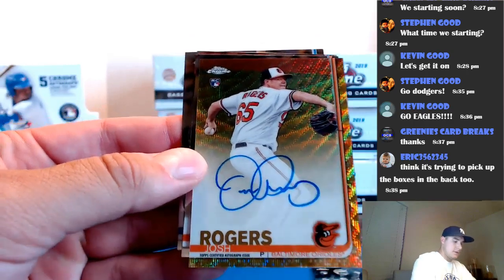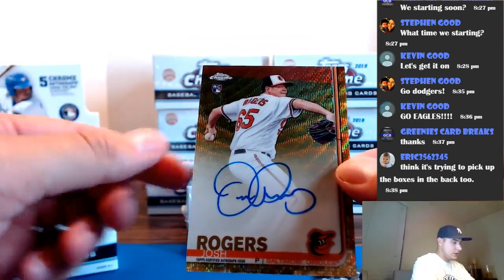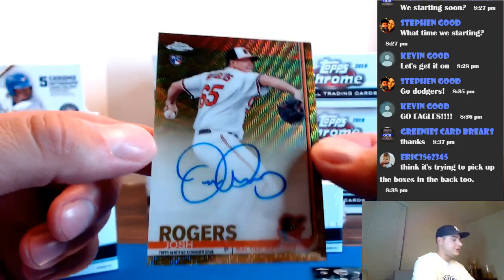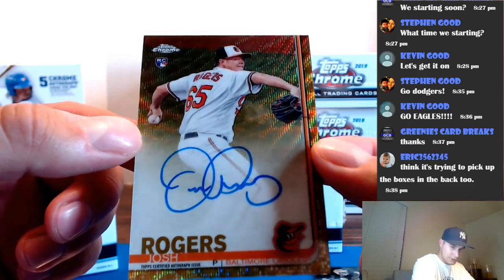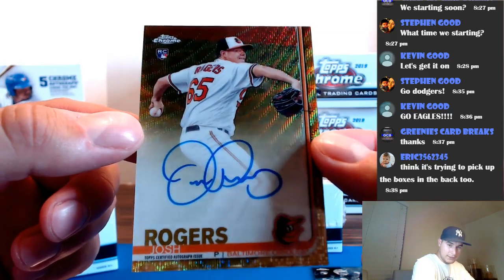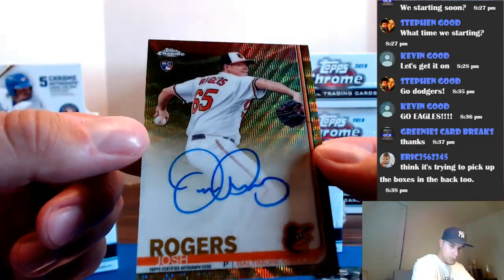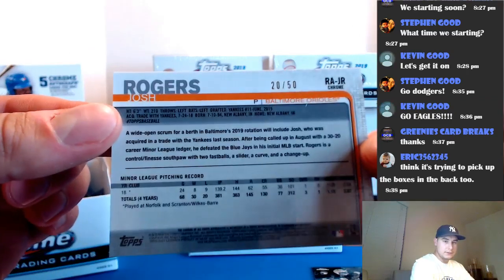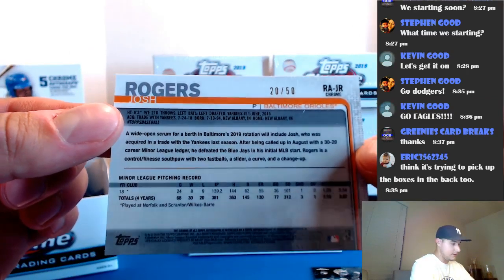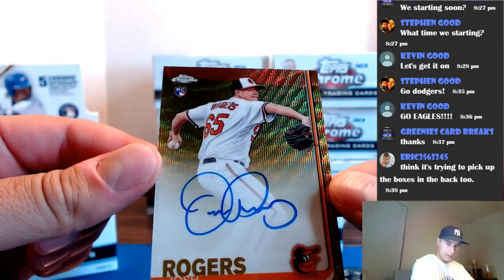Nice hit. Man, that's nice. Josh Rogers. Rogers, god dang. Why can't I talk today, man. Josh Rogers. Nice hit. Gold wave. 20 out of 50. Sick hit. Had a boy Oriole spot.